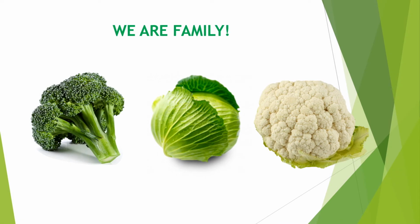Brussels sprouts are in the same family as broccoli, cabbage, and cauliflower. This might be why they look and taste so much alike. These vegetables are called cruciferous. Cruciferous. Can you say cruciferous? Good job! Excellent! Cruciferous means they're super good for us.